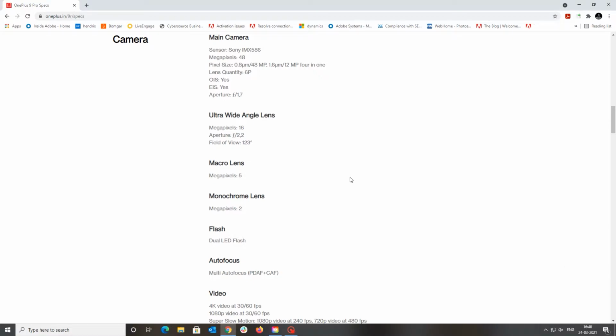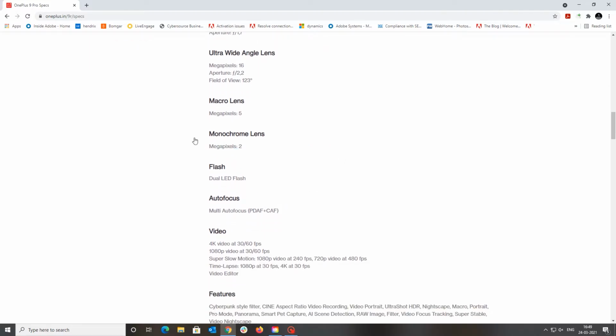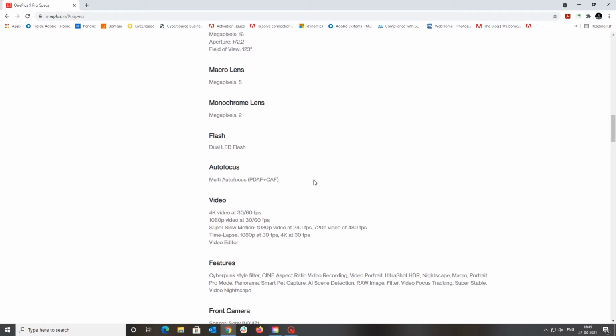This has a quad camera setup and the 9 has a 3-camera setup and the 9 Pro has a 4-camera setup again. The only difference between the 9R and the 9 Pro in terms of cameras is, actually there are 2 differences. One is the sensor which is being used, and it has a 5-megapixel macro lens, whereas the 9 Pro has a telephoto. So I'm not really sure why we have a macro lens here. Maybe it's the fact that the ultra wide here is 16 megapixels versus what the 9 and the 9 Pro have, which is 48 megapixels. It doubles as a macro camera as well, but the performance is pretty subjective because it's not a dedicated macro camera. So apart from that, they have the same monochrome lens for all 3.